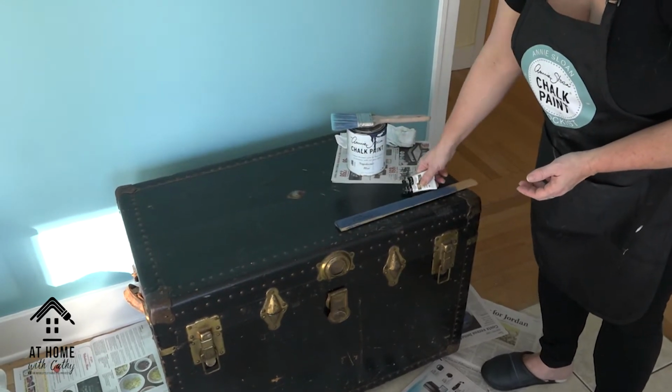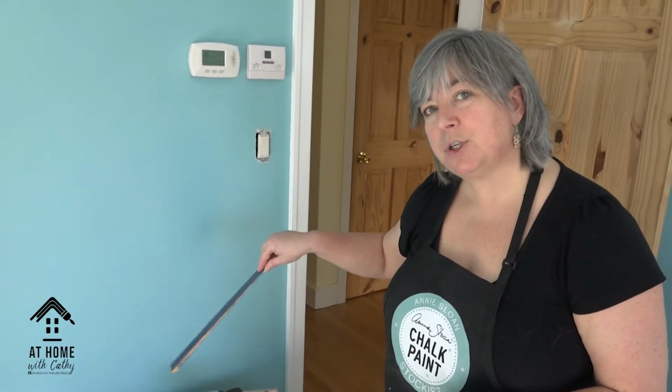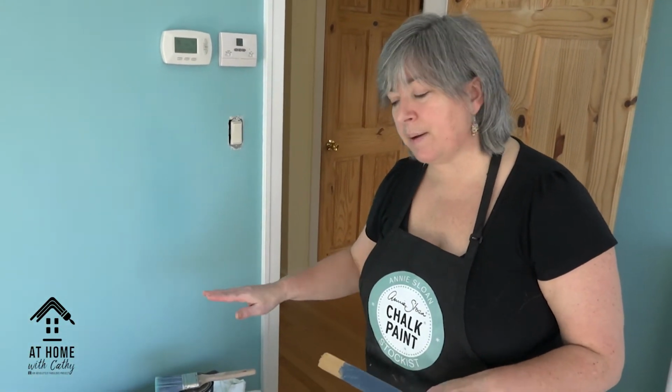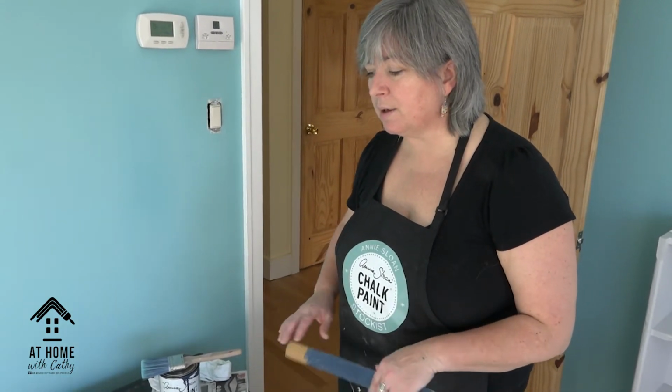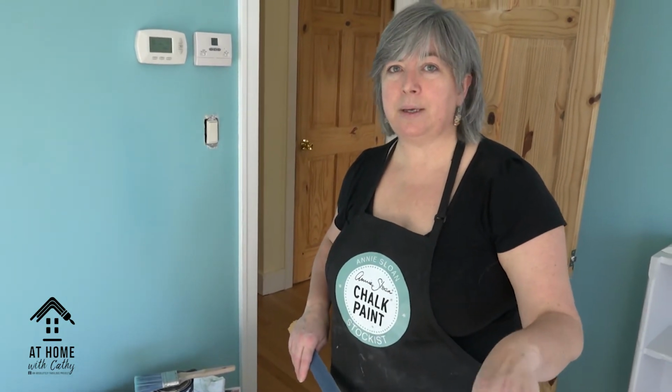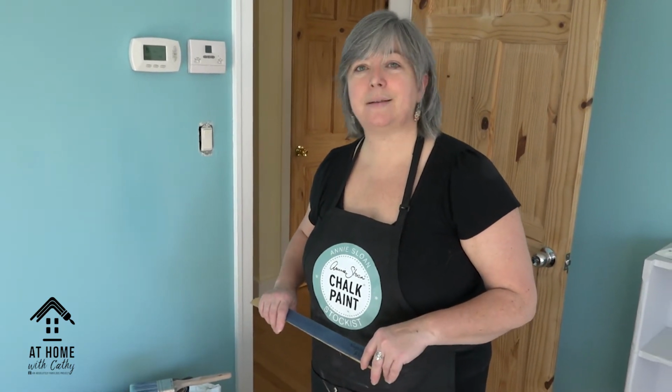And then we're going to use this trunk as a seat in this room, so we'll probably look for a cushion that we can cover, find a material that draws all these colors together, and it'll go under the window, and it'll be an extra bench for when we need to work at the table or the cat to sit on.